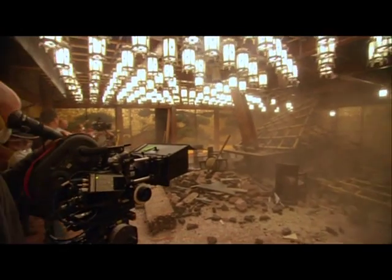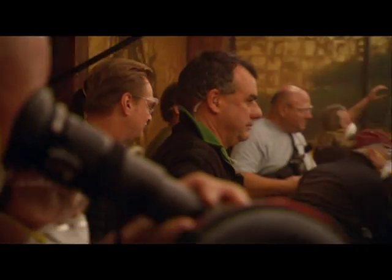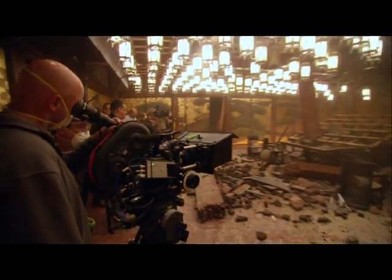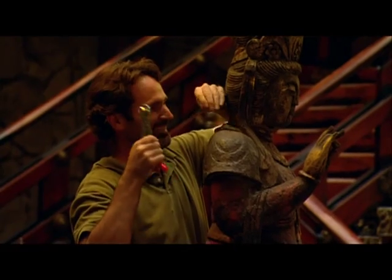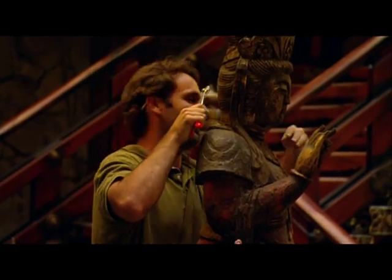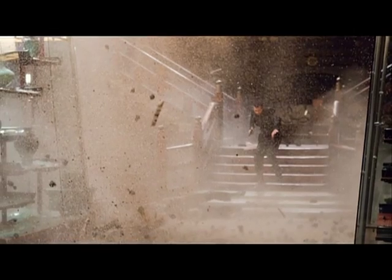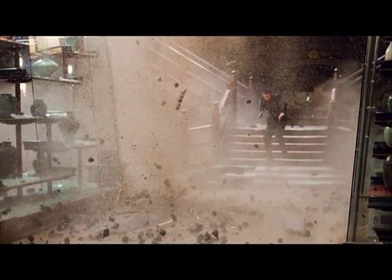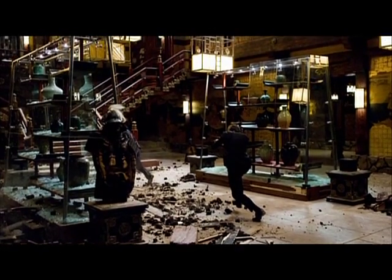We combined that with Chris Corbould, our special effects supervisor, and his expertise in destruction. We always had to keep in the back of our minds that there was an earthquake going on, so all the way throughout we were pulling over statues, pulling over vases, bits of dressing. We were able to get up above and put big drop boxes, which, when we pressed the button, would open up some trapdoors and out came lots of lightweight debris.